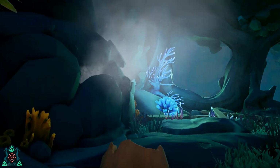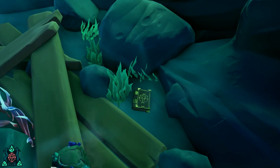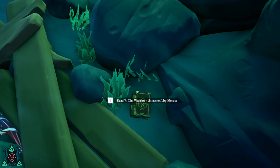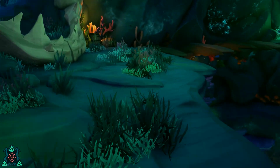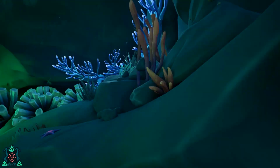And then just continue up the shrine until you get to this platform here with the geyser. Now you want to try to avoid this geyser, because right behind it on the right is the third journal. If you do get hit by the geyser though, you can just jump back. Now once you've gotten that one, you're going to want to jump across these ribs over to this area.